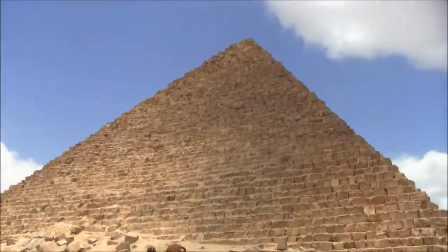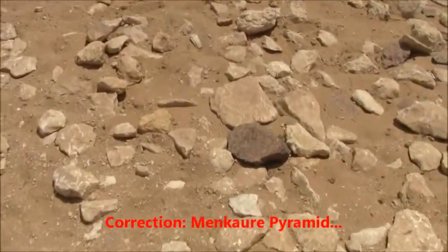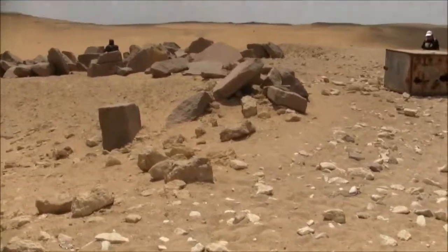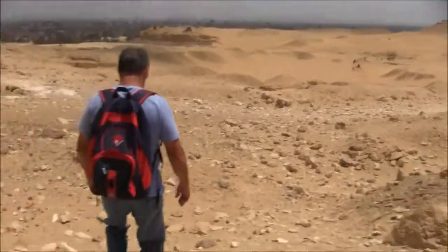And the whole area is strewn with the remains of cannibalization of an ancient structure in ancient areas by later people.